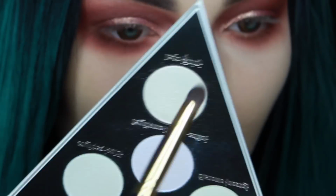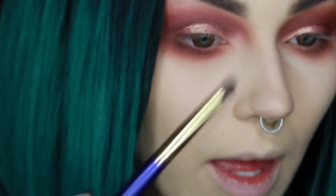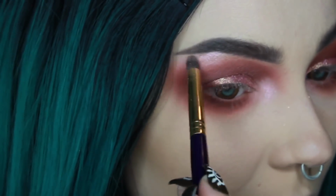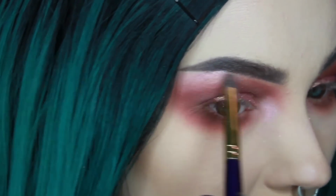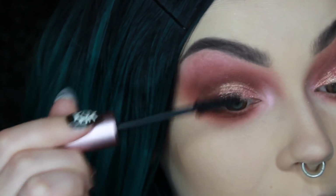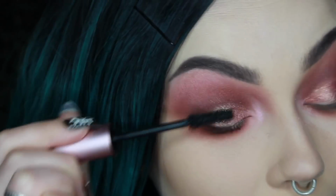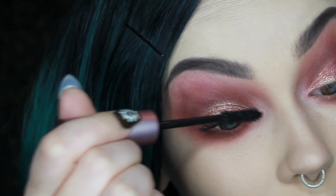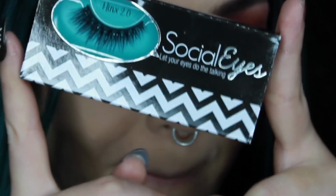For an inner corner highlight, I'm going to use Pink Opal from the Kat Von D Alchemist holographic palette. And then I'm also gonna put some of that under my brow. Look at how pretty. Then I'm gonna put on a coat of mascara on the top and bottom lashes with my Too Faced Better Than Sex mascara. And then I'm going to put on a fresh pair of Social Eyes lashes in Minx 2.0. These are awesome and vegan and cruelty free. I also highly recommend Social Eyes lash glue. It's made without so many bad things that are in other lash glue, and it actually works.